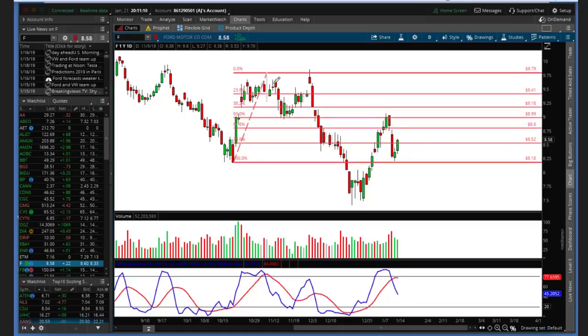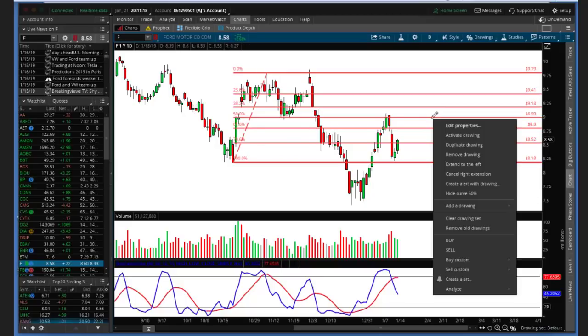And look, where did the market pull back? Right to the 50% Fibonacci number. See how powerful that is? On the way down, let me just show you how to use this. If you've never used Fibonacci retracements, experiment with this on your own platform.